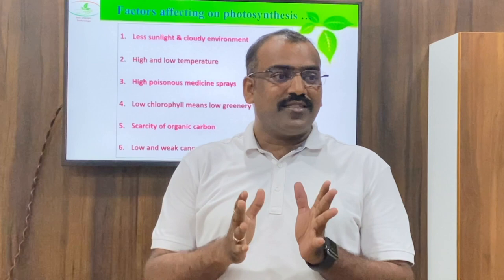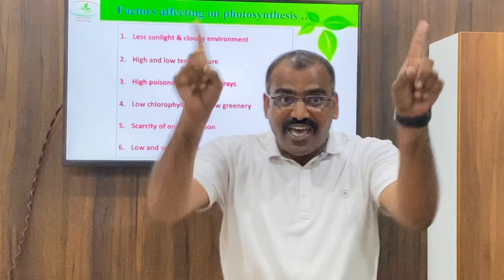Is this factory in the farmer's hand? Are sunlight and cloudy environment in the farmer's hand? No. What is in the farmer's hand? Leaf size. The farmer's hand is leaf size and chlorophyll content.